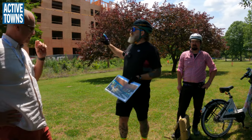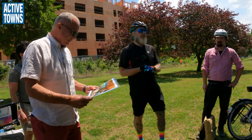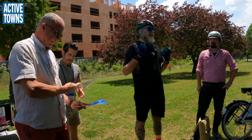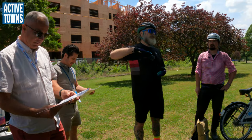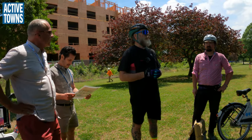But the cool thing about this, so every developer is paying $25,000 to $35,000 per structured parking space. So when you go in a deck, every one of those spots, it's a lot of money. And then that has to go into the rent, right? So one way that you can reduce the rent is take out the subsidizing of a $30,000 storage unit for a car.